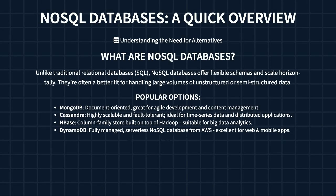Let's talk about NoSQL databases. These are a different approach to storing data compared to the traditional SQL systems we often hear about. They're designed to handle massive amounts of information, especially when that information isn't neatly organized into rows and columns. Think of them as more flexible, easier to scale solutions for modern applications. We'll quickly cover some popular types like MongoDB, Cassandra, HBase, and DynamoDB, each with its own strengths.